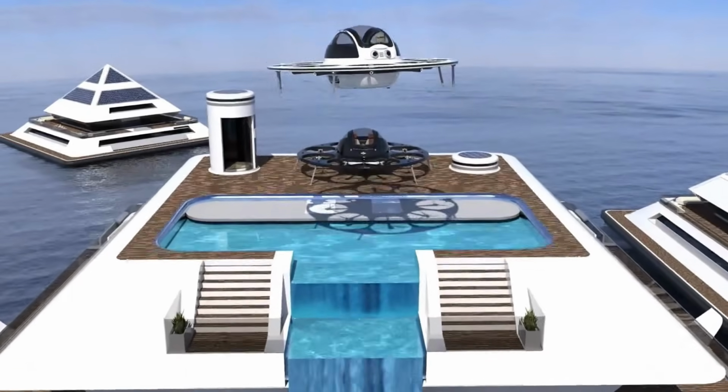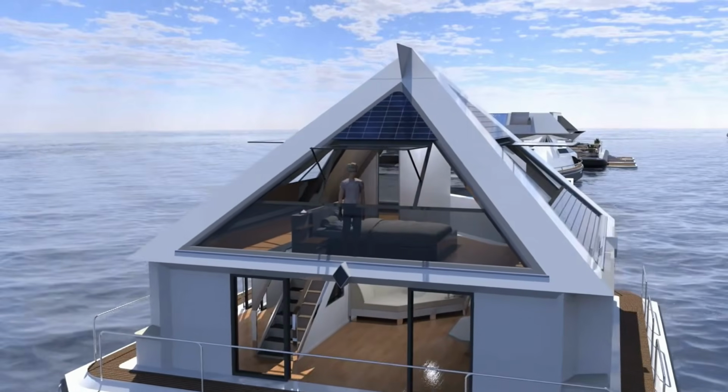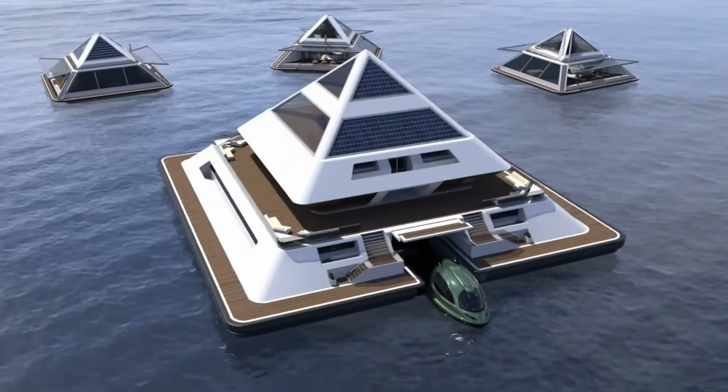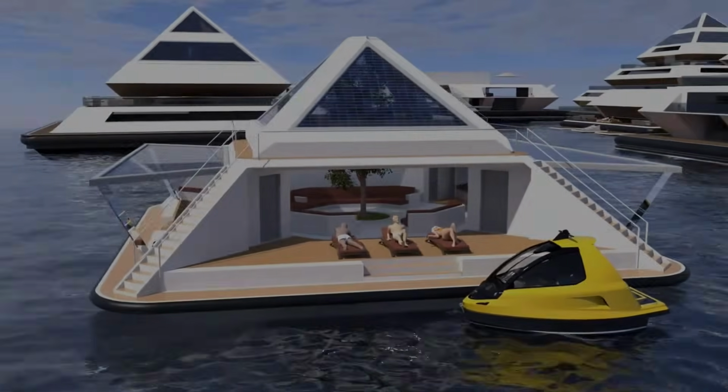Below the surface, engines, generators, and backup power systems keeping everything running smoothly. This isn't a holiday resort, it's a fully self-sufficient floating community built for people ready to live differently. If that's you, the future is already being built.